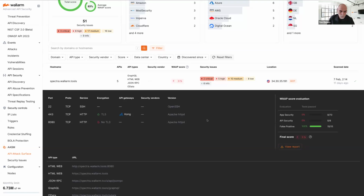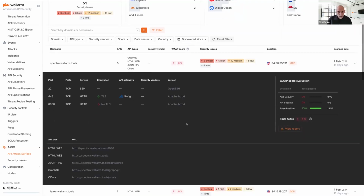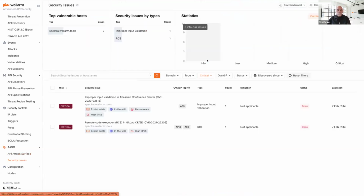So let's start out with this one. It's a good one to start out with. So we found HTML web, we found JSON RPC, we found GraphQL, and we found OData on this particular endpoint. And we've also found that it's not very secure. So we'll actually send non-malicious requests against those domains to be able to give you an understanding of if we're seeing bypasses or if they're blocking our attacks. And then if there are security issues, you'll see those as well.